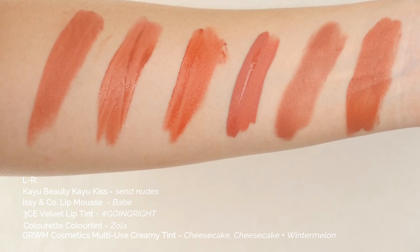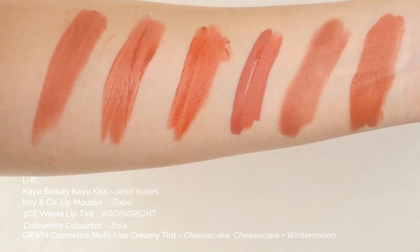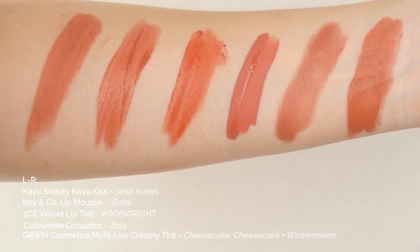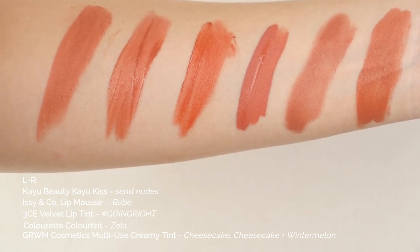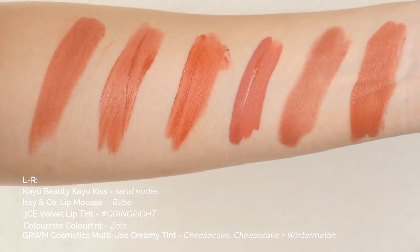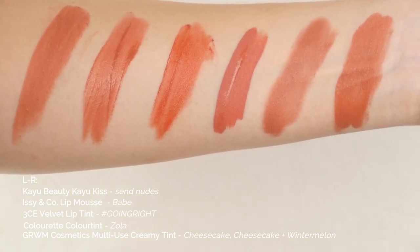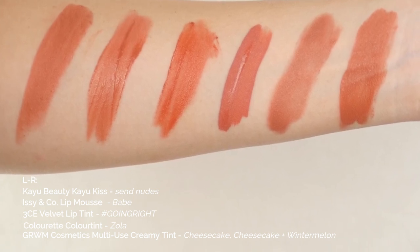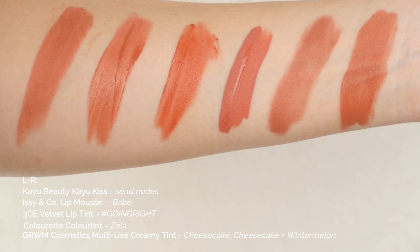Okay, for Send Nudes, medyo nahirapan ako, but konting mix-mix lang talaga ang kailangan mo. So for Send Nudes, it's a very light, peachy nude shade. Pero naman ako nahanap na exact match na lip product sa aking collection, and that is Babe from Essie & Co, yung kanilang lip mousse. So, yan talaga yung exact shade niya.